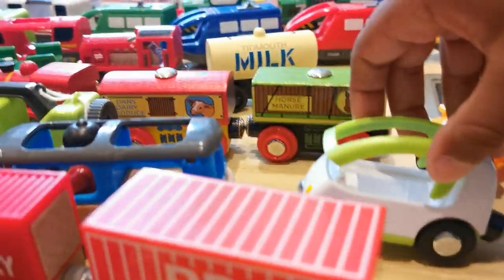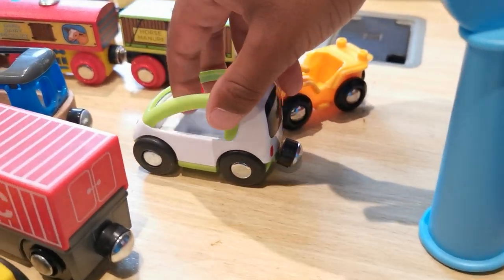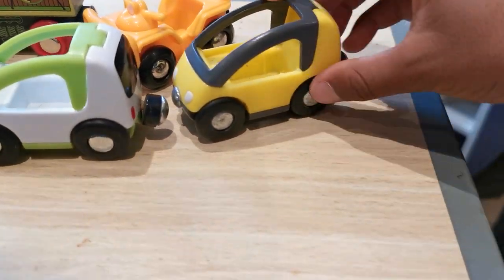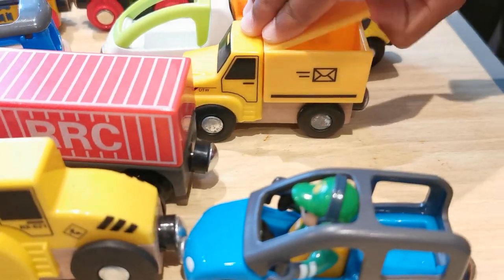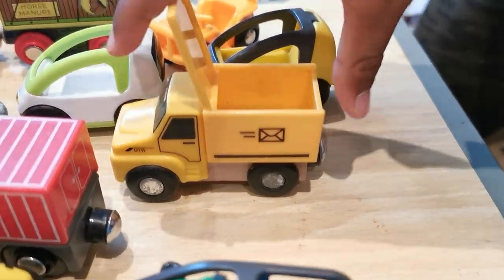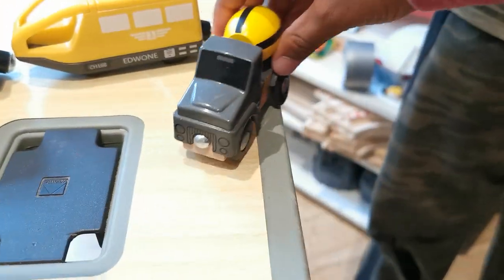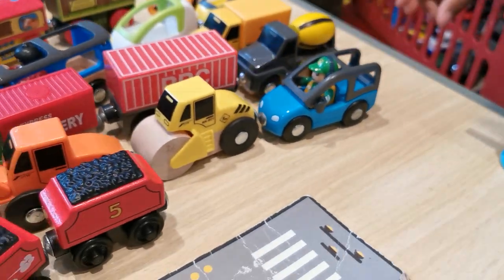Oh, is that your car? This is meant for the tow truck. It can carry it much easier. Yeah. Oh, another one. We got a lot of those cars. Well, only two. And the mail car. Oh yeah, the Royal Mail. Open, take the post box out. You got a letter. Oh, another construction car. Super cool.